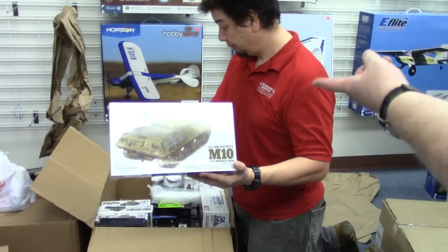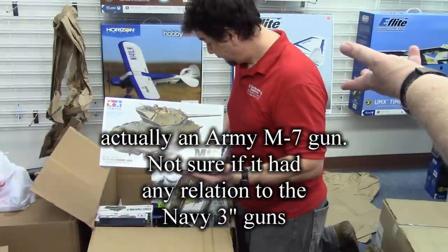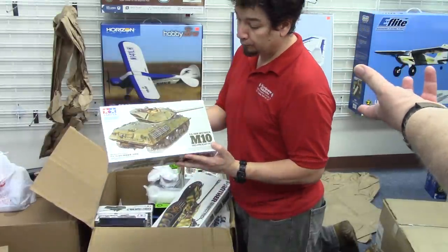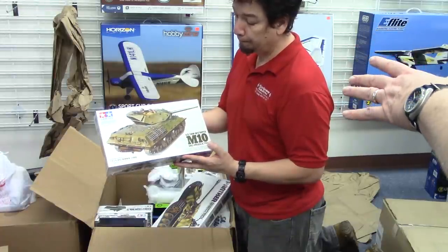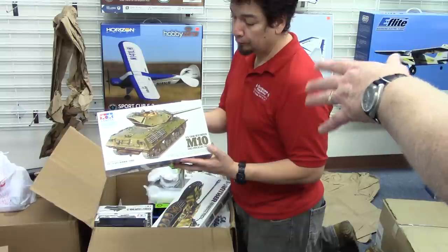Oh, the M10 tank destroyer. That's a 3-inch Navy gun. It has the open top turret and the counterweight on the back because we couldn't make a turret that could hold that big breech. That's why it's open top. It doesn't have a bow gun. But it could knock out any German tank early in the war.